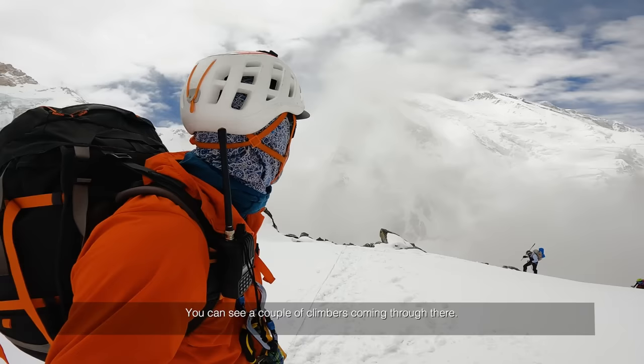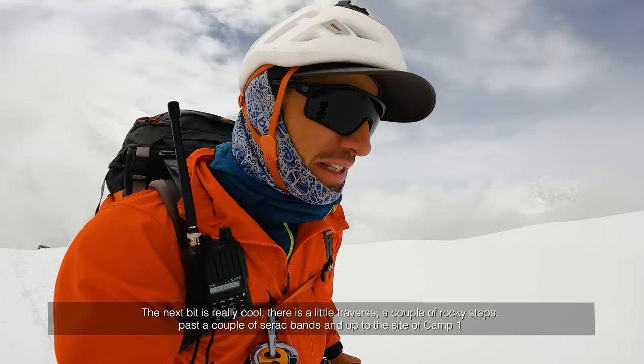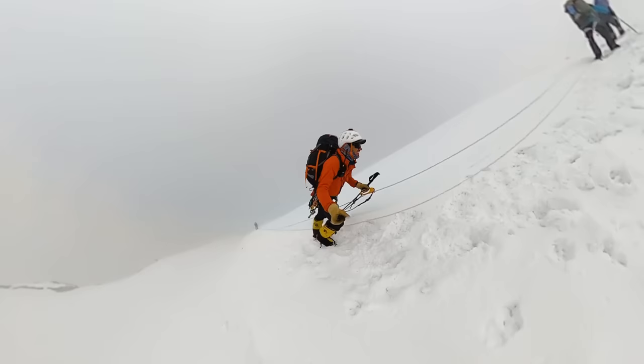See a couple of climbers just coming through there. But yeah, it's so nice to have a little bit of flat. Whew. So the next bit's really cool. There's a little traverse, a couple of rocky steps, past a couple of serac bands, and then up to the site of Camp 1. I'll give you a view of that in a minute when it clears again. So far, so good. Well on track to Camp 2.